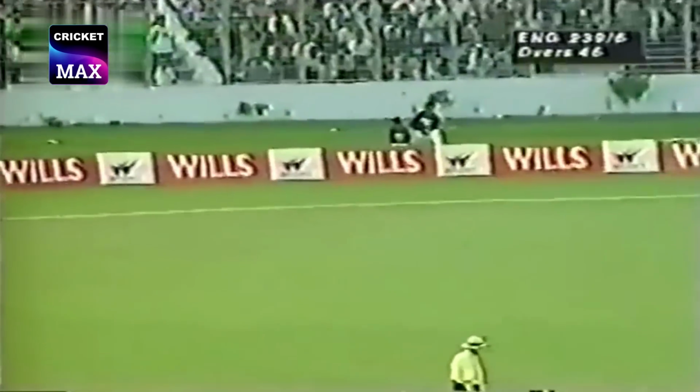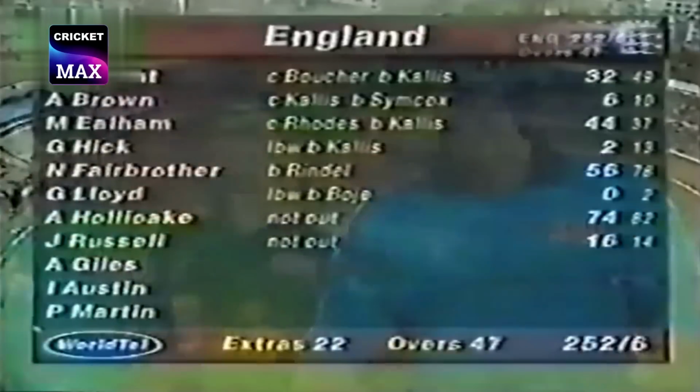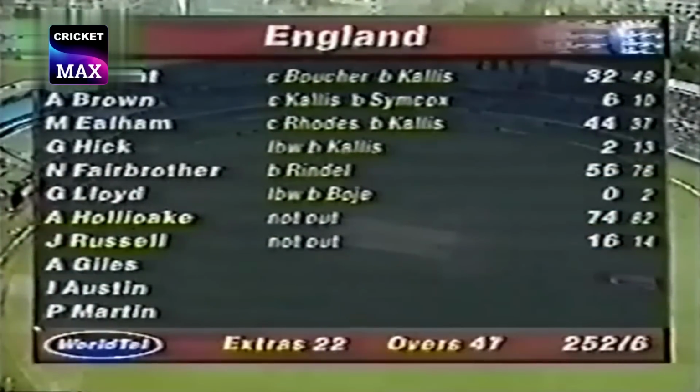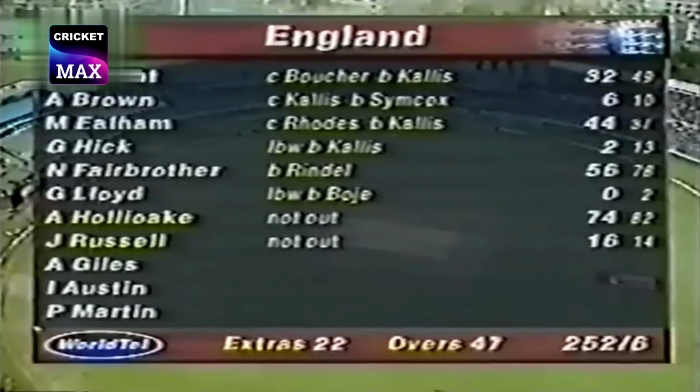That's a boundary for Russell. He's got into the act as well. Well, he's got it over the infield, and that's a good shot, well timed into the fence for 4. There was plenty of short arm jab in that one, lots of muscle. 252 for 6. The England scorecard. Hollioake, last shot really, put it away, just like a blacksmith. Poor Philly raced away.